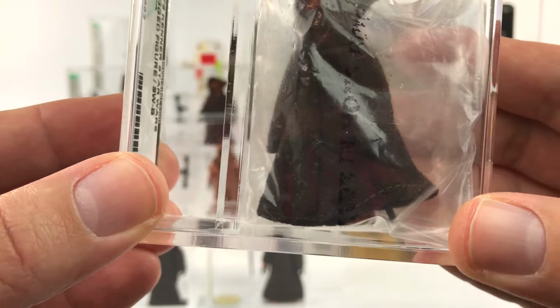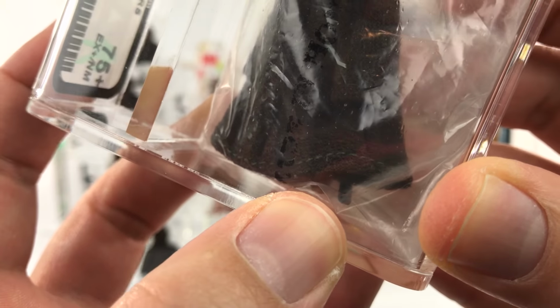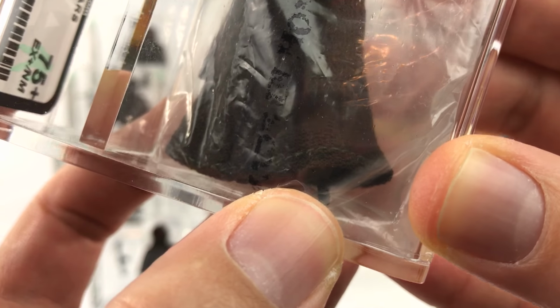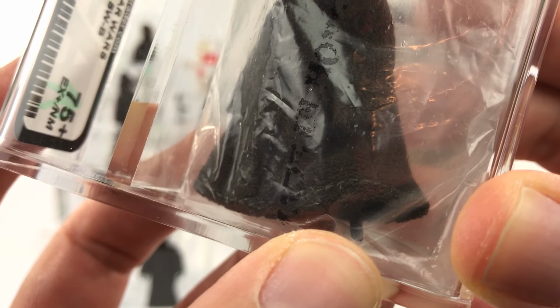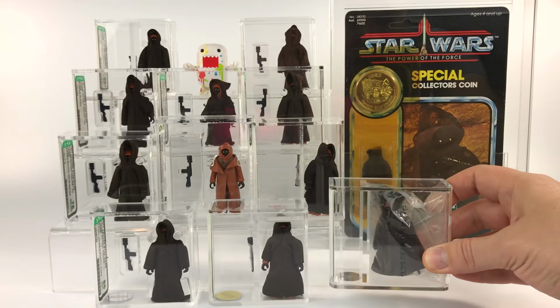The coloring of the Jawa almost looks green to me. I want to say it is green. It does look like a green-tinted Jawa, so pretty interesting. So that is my new addition there.